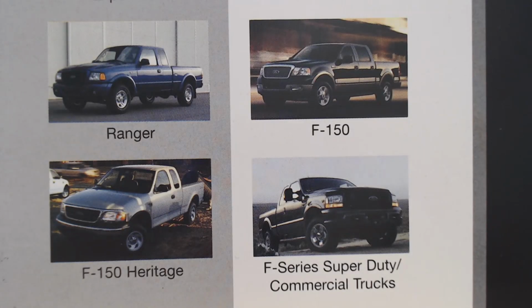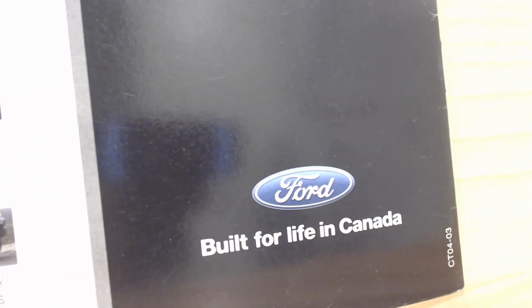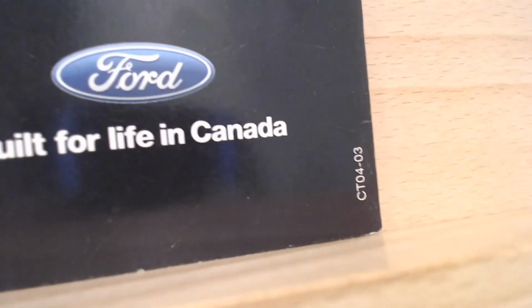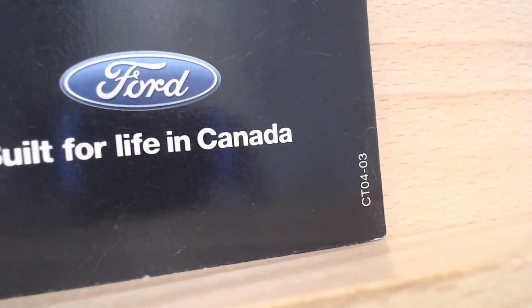Kind of a bit of an overlap here. We'll just stick the word heritage on the old model to keep it running a bit longer. Bit of a Ford badge and built for Canada. And at the bottom there, that little code is telling me that this is actually a 2003 brochure for the 2004 model year.